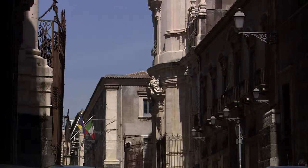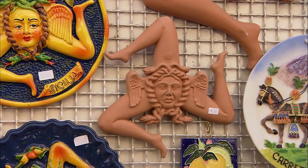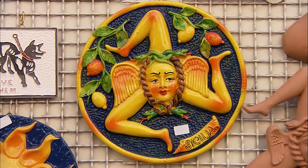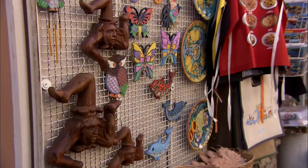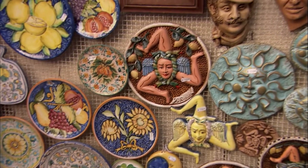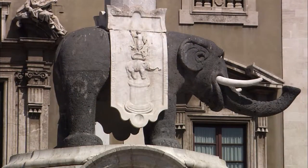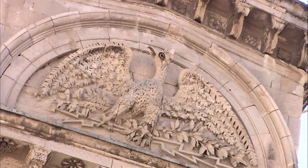It may seem strange to have Medusa on your flag, but this symbol implies that the island is protected by the goddess Athena, who carried the head of Medusa on her shield after she was defeated. Medusa on the flag is not the only symbol you'll see representing the island. There's also the Catalina elephant and the birds of Syracuse.